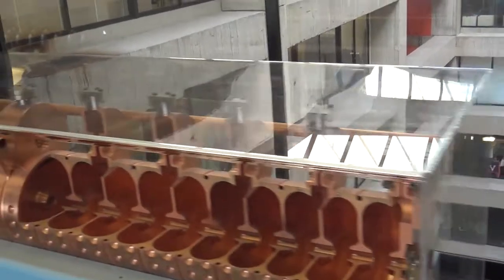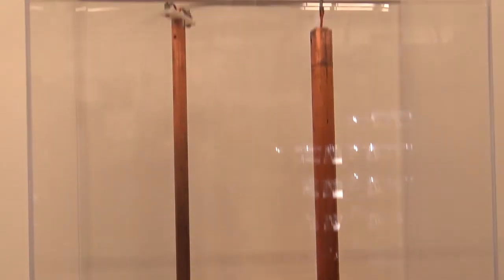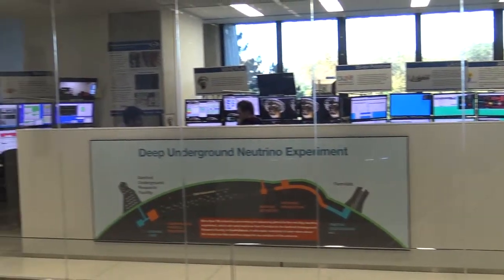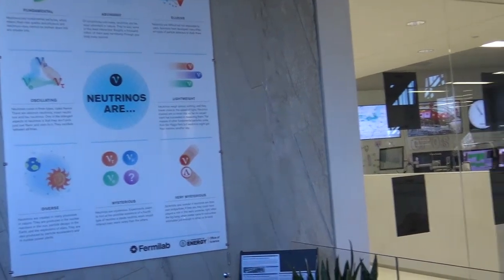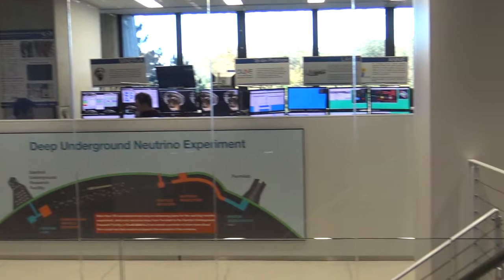Right now, Fermilab is under a 3-month maintenance period, but they're always making new improvements, like replacing the copper drift tubes they're currently using with new neodymium cavitation superconductive ones. Other projects they're working on include DUNE, the deep underground neutrino experiment, which we made a video on you should check out. DUNE will be online in 2020, and it should help us learn more about the strange properties of neutrinos.